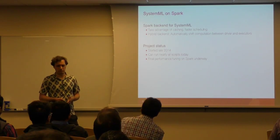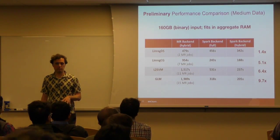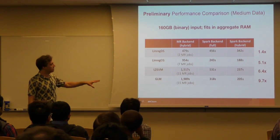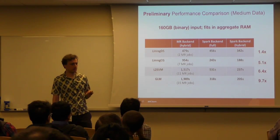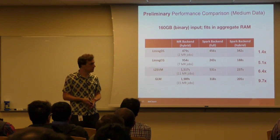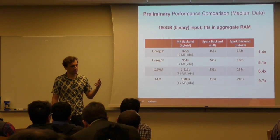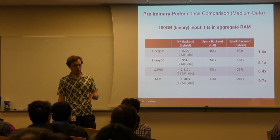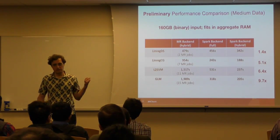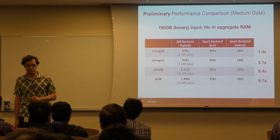We're still doing some performance tuning, but if we look at preliminary performance results, they are very promising relative to our Hadoop backend. In the sweet spot of Spark, in this case with about 160 gigabytes of data, something that fits comfortably into aggregate cluster memory, we can get speedups of as much as an order of magnitude on the Spark backend compared with Hadoop, because with Spark and iterative algorithms, we're able to cache, in this case, the entire data set in main memory. So we can iterate a lot faster.